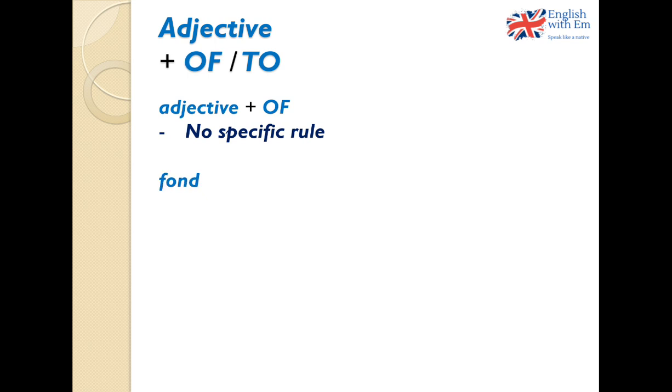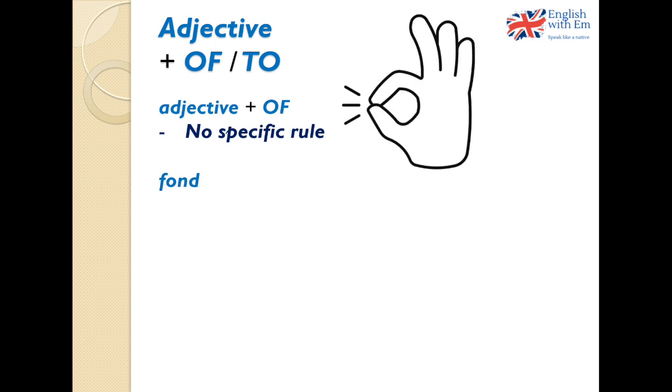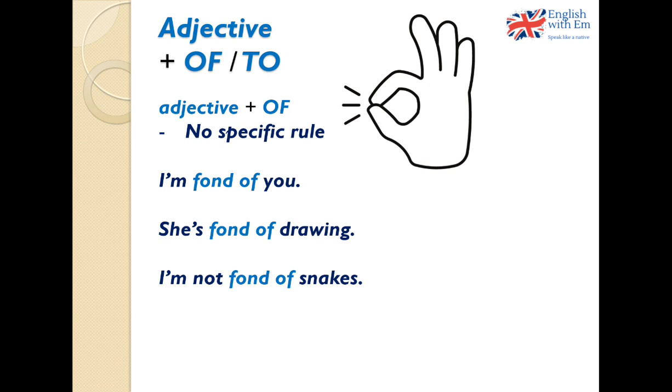And finally, fond. If you're fond of something, you like it, you think that it's good. I'm fond of you. She's fond of drawing. I'm not fond of snakes. They're not very fond of cats. So if you're fond of something, you like it, and if you're not fond of something, then you don't like it.